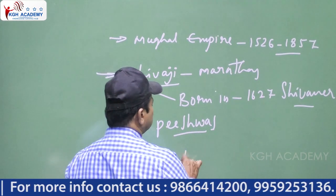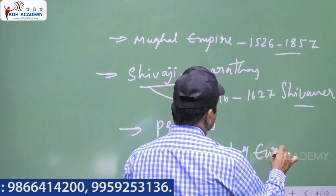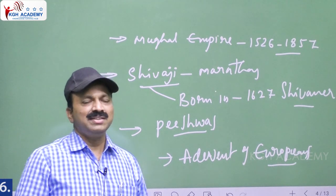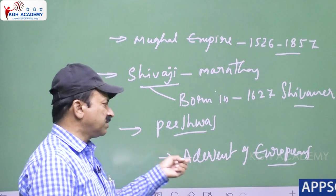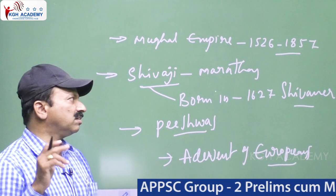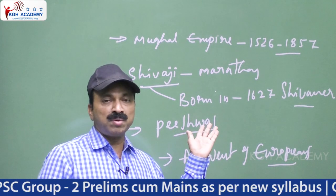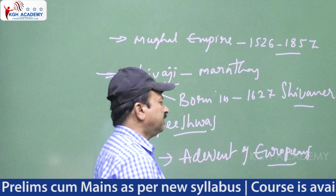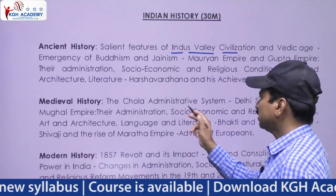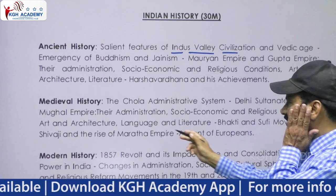After that, the advent of Europeans is one of the topics that was asked here. How these Europeans came to India is one of the areas that was asked. The first to come to India were the Portuguese. Second, the Dutch. Third, the British. Fourth, the Danes or Danish. Last, the French. These are the Europeans who came to India for the purpose of trade and commerce. You know well. That's one of the important areas. Have you got an idea up to this? You see this: the Cholas' administration, the Delhi Sultanate, the Mughal Empire. After that, religious conditions, language, literature, all these we have to see.